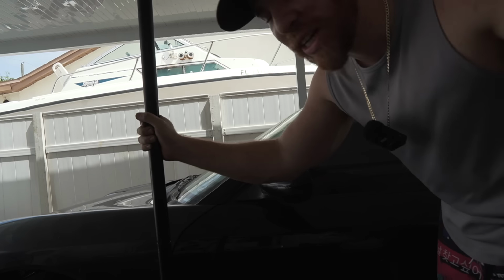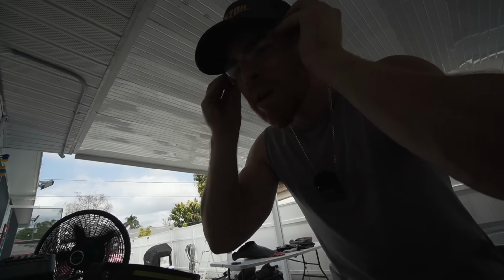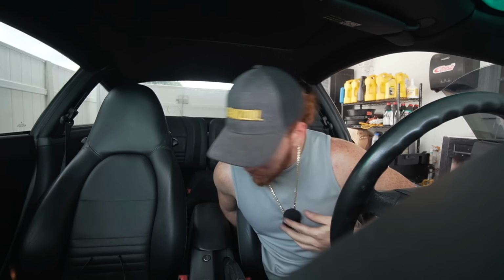I'm praying that I can find it because we got to take off this wheel to really fit the radiator correctly. I literally looked everywhere and could not find the wheel lock anywhere on this car. Oh my gosh, wait, I found something.